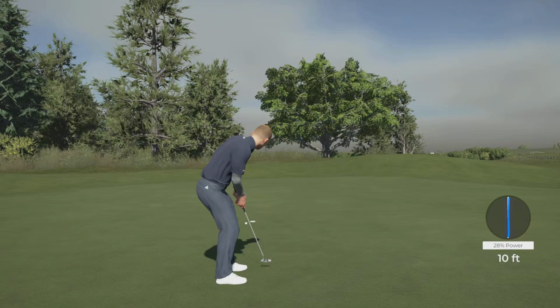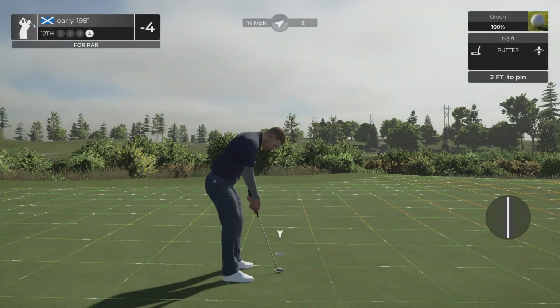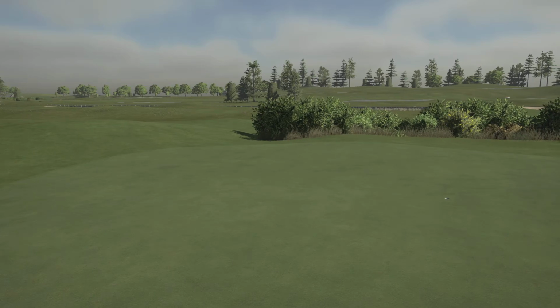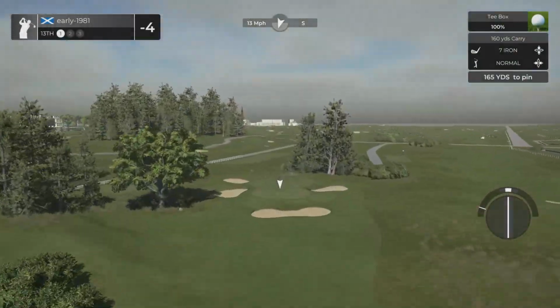Typical. Didn't play the slope at my feet as much as what I had done on previous putts, and this time it really does turn. Alright, let's head to the next. And we will remain at 4 under par. So these greens really are offering me a real test.